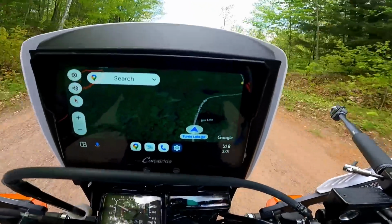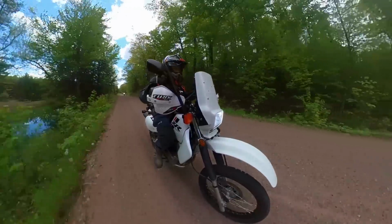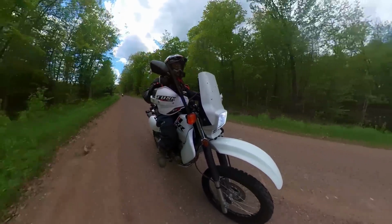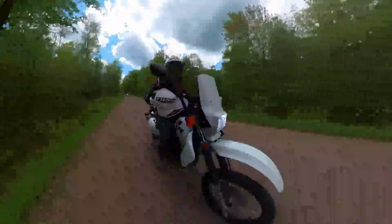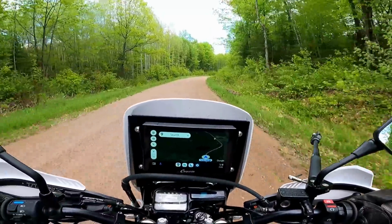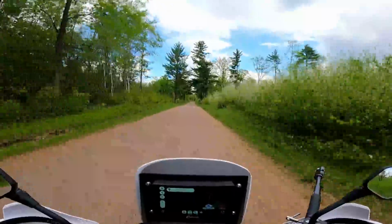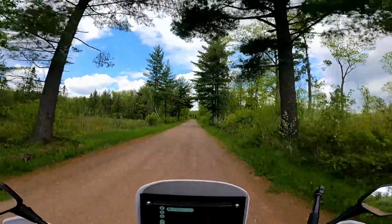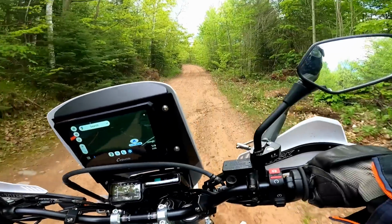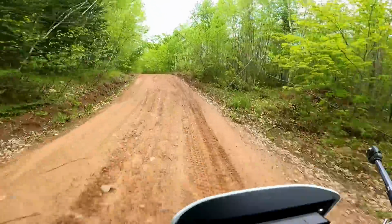Because I don't have anything special on here, it's just Google Maps, it looks like we've got the main road here. Of course, none of the side trails are going to be on here. This is also not going to have any of the land information like my other GPSs would, but I think I might have a workaround for that. I don't know that it'll be something that I'll be too excited about, but I figure I might as well try it. So we'll be doing that hopefully sometime soon. Let's see if I built myself a worthy rally bike here.